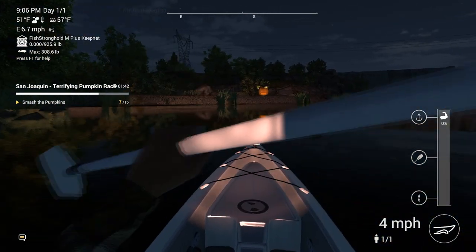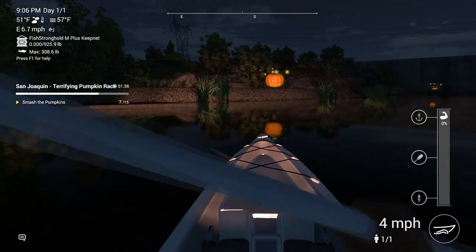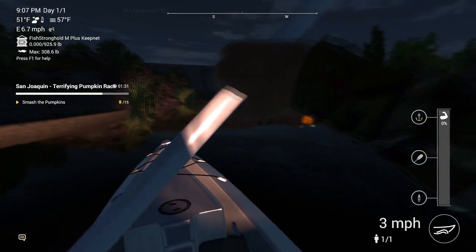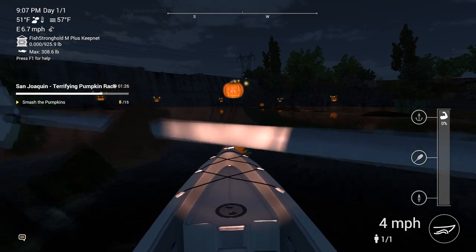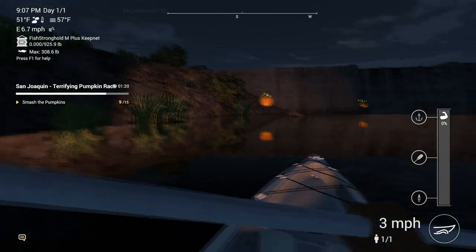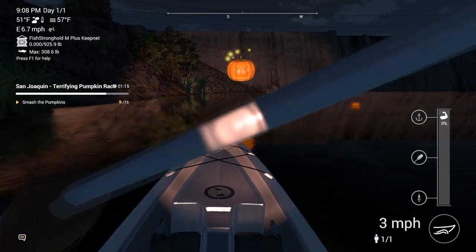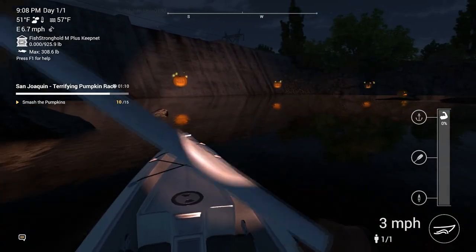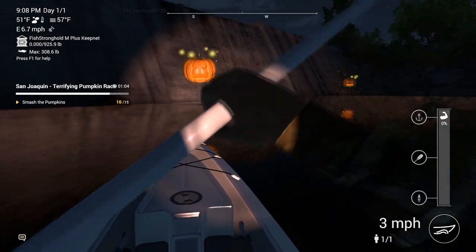Oh, it looks like some more popped up. That's good. Yeah, it used to be you had 15 of them and that was all you had. So it looks like they've made it a little bit easier to do, thank goodness. But they did decrease the amount of time, so in all fairness. But I think if we just keep in this path, we'll be fine. We got 5 more to get, and we still have over a minute.